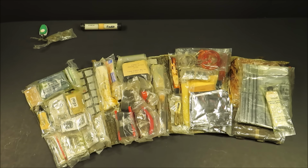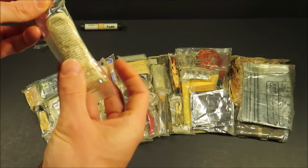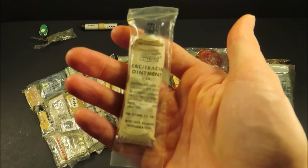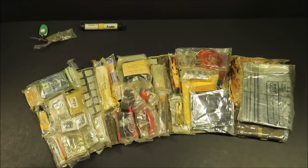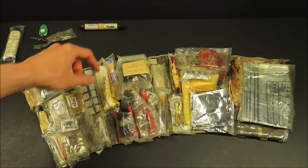Let's see here. I don't even know where to start. How about this thing? That's still in the packaging. I don't think that's been opened up. Yeah, that's Bacitracin ointment. Just a basic antibiotic cream. And they give you a nice portion of it, a half ounce tube. That's enough to, in conjunction with, well, they give you some Band-Aids here.